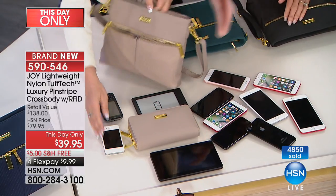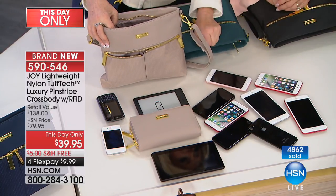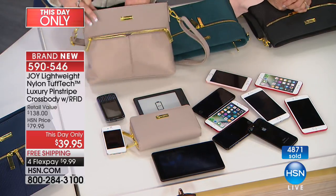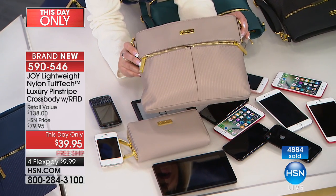Here we go, and all of it is RFID protected. That's the cool thing. Nobody's going to stand next to me on the subway. No, I didn't steal these, I promise. But that's what's deceiving about a well-designed bag.